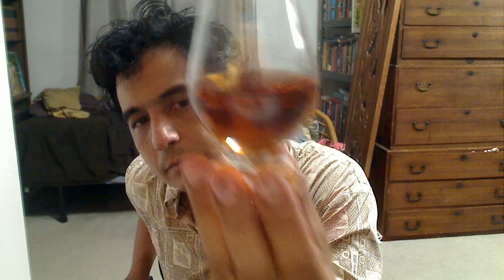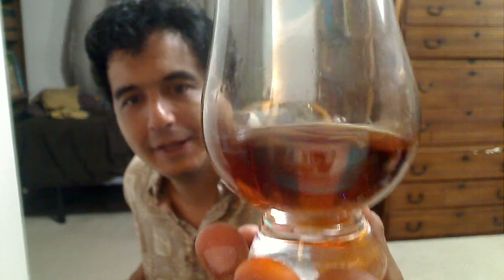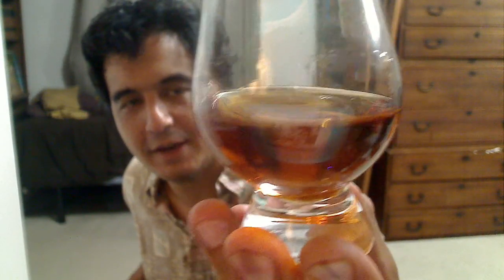Nice, deep amber yellow, maybe more towards amber red or amber orange, with exceedingly thick legging. It just stays and stays and holds on there. You see it? Of course, when I want it to actually go close, it doesn't do it. Oh, there we go. Look at that. Thick. Two C's.